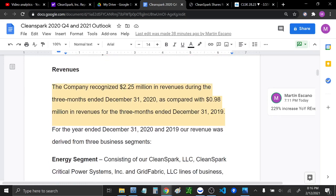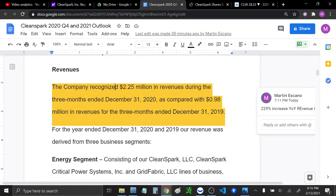Let's see. They recognized 2.25 million in revenues during the 3 months ending last year, and so that is a big increase from 0.98 million the previous year. So keep an eye on this number, 2.25. That will be a good number to look at once we look at their outlook.